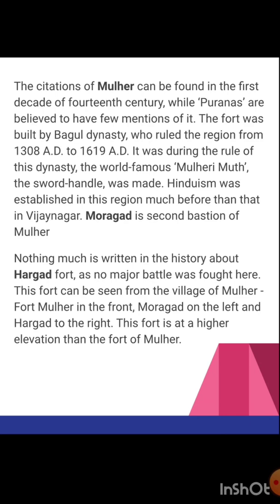The fort was built by the Baghul dynasty, who ruled the region from 1308 to 1619 AD. It was during the rule of this dynasty the world-famous Mulheri Mut, the sword handle, was made. Hinduism was established in this region much before that in Vijayanagar. Moragat is the second bastion of Muller. Nothing much is written in the history about Hargat Fort, which is the 3rd fort in this range, as no major battle was fought here.